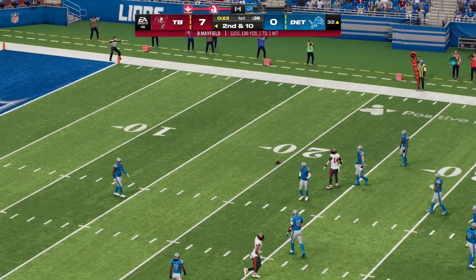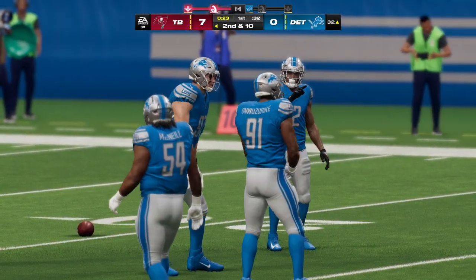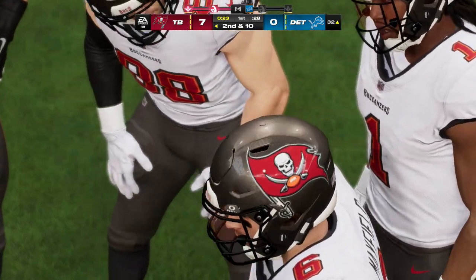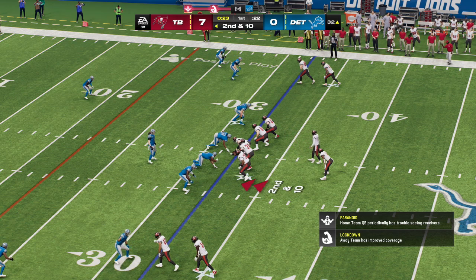Now, meanwhile, a pass that should have been intercepted, but it winds up falling incomplete. Well, a momentary speed with that throw, partner. The defense had other ideas, and they're trying to mount a small stand before this drive reaches the end zone. So after the incompletion on first, now 2nd and 10.